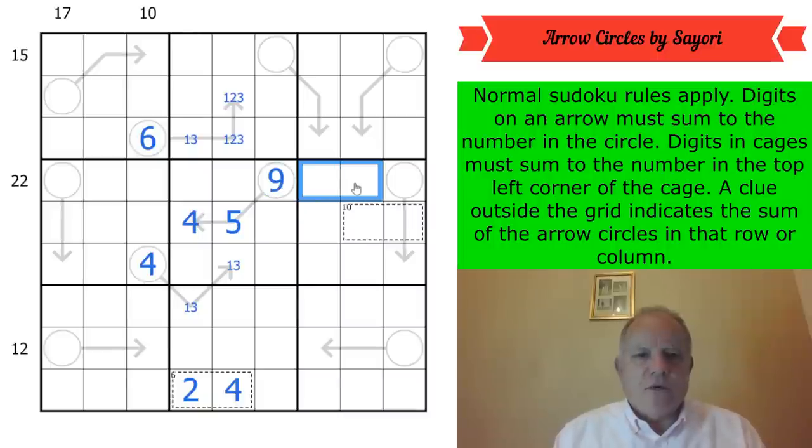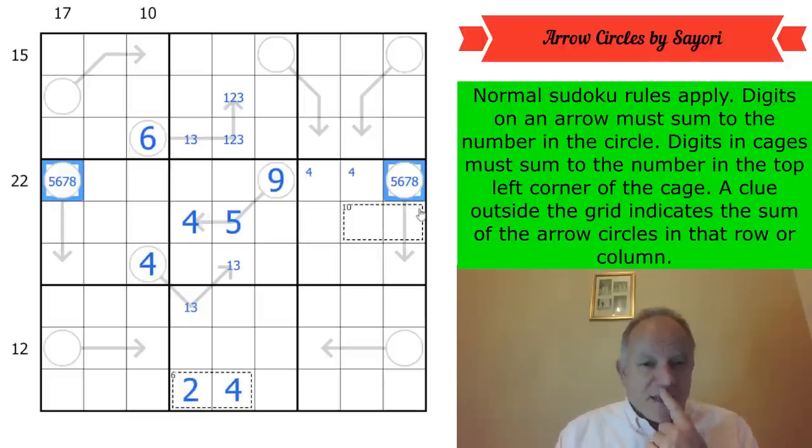There's going to be a 4, could be there. No, it can't be here because of the 22 clue. So there's a 4 in one of those. Now we've got the 9 in this row. These others are from 5, 6, 7 and 8. They're a pair making 13 from those. Don't know what they are though. No, what else? This didn't really lead on to anything, did it?